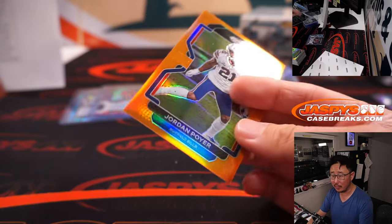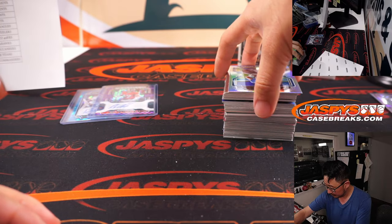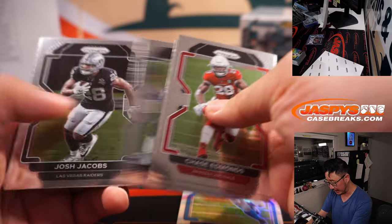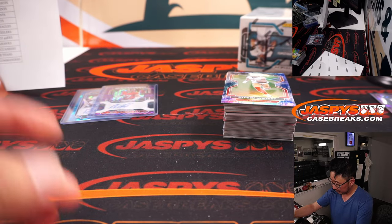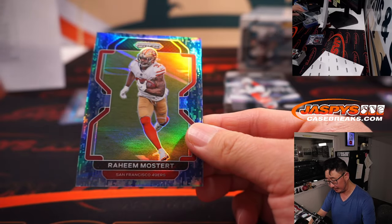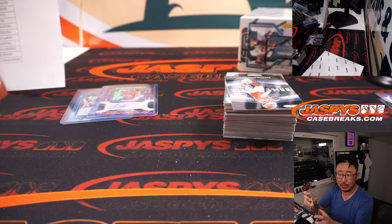Jordan Poyer to $249. Amon-Ra St. Brown. I think a few, Bobby, have been taken. There's a Raheem Mostert to $25. That'll be for Joshua and the Niners.